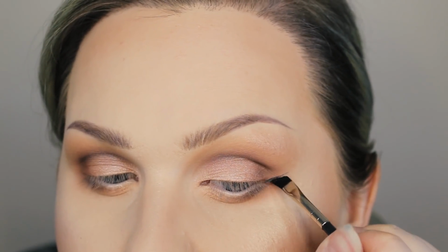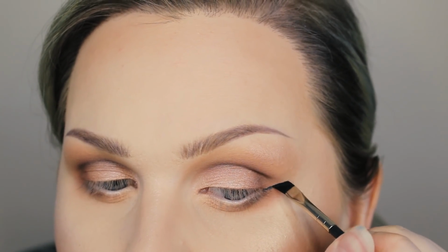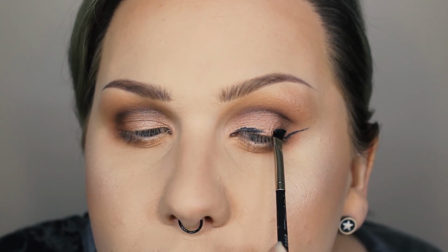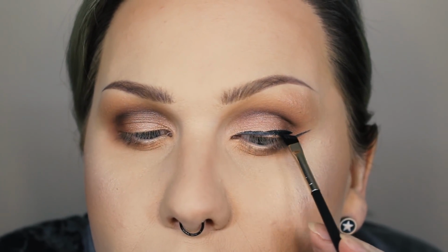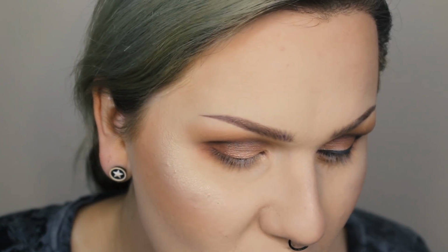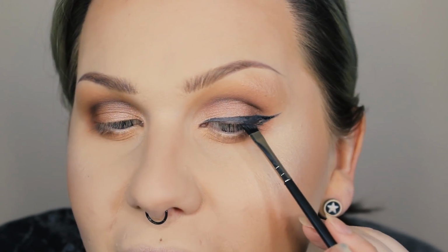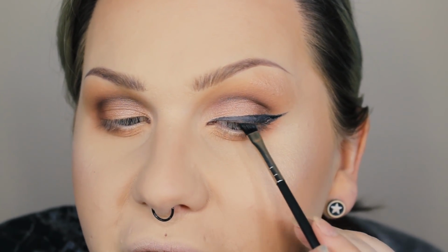Apply a little bit more and push some across the actual lash line itself. I mean, so far I'm not having the best experience with this. I don't feel like this is really groundbreaking at all. If anything, I feel like I could get a better result from a gel liner.